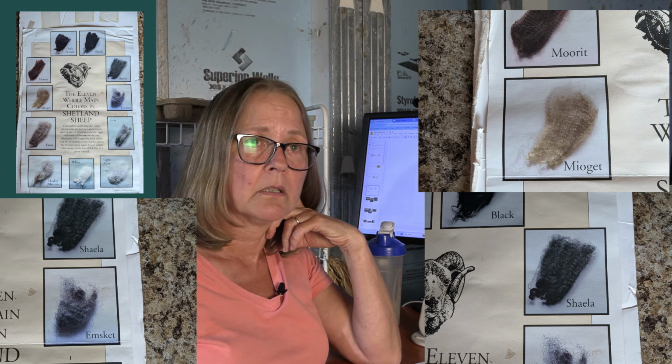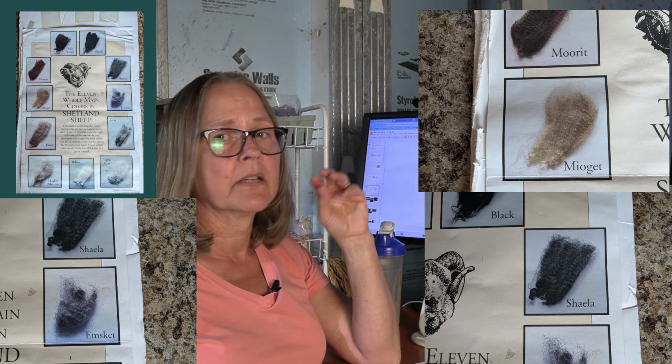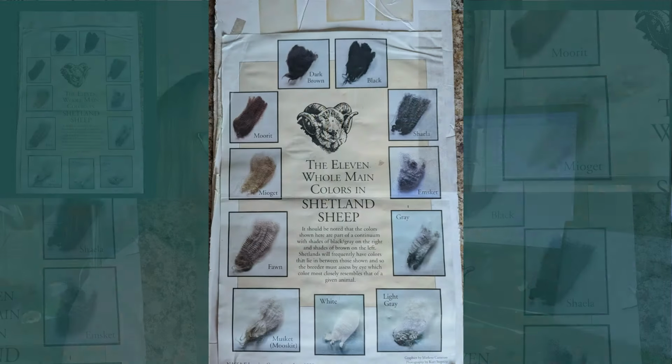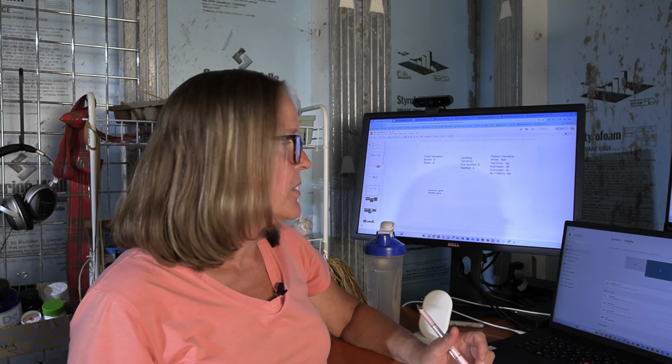And I really don't know, this is another thing I'd love to find out one day when I have a few minutes, and that is what the gray catnugget is, if you're looking at the color wheel on that poster. Is it gray, Emsket, Shayla? I don't know. All right, so that's our crash course in genetics. Now let's talk about Mabel's ewe.